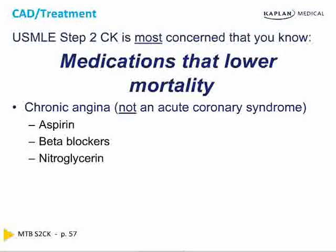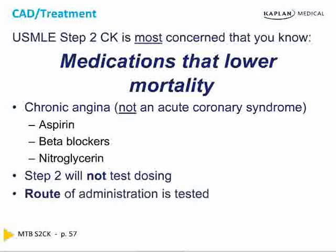But this top line in large letters that says the most important thing is that you know what lowers mortality is indispensable, because Step 2 is not going to test dosing. We don't consider that an important measure of medical knowledge. It can be looked up. But route of administration, is it IV or oral, subcutaneous or sublingual, is important.